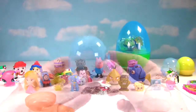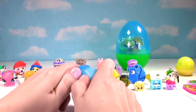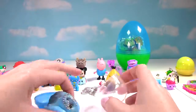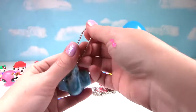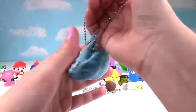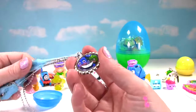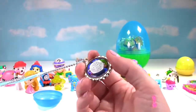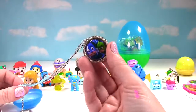Oh! All right, one more blue egg. Let's see what's inside. Whoa, I see a chain in there. Could it be another super cool necklace? Who will be in it this time? It's Catboy and Gecko from PJ Masks. Whoa, they look super awesome.